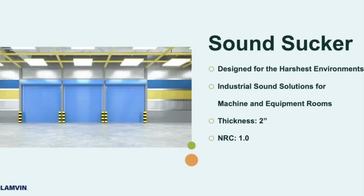Sound sucker panels are our industrial option. They are available in stainless steel or powder coated to address sound for loud commercial or even high-tech design installations.